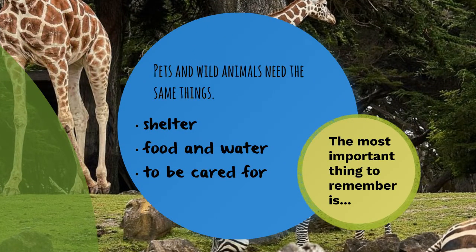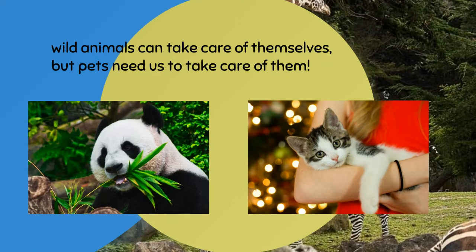You already know that pets and wild animals need the same things: shelter, food and water, and to be cared for. But the most important thing to remember is wild animals can take care of themselves, but pets need us to care for them. Pandas can make their own shelter and find food, but cats and kittens need us to feed them and keep them safe.